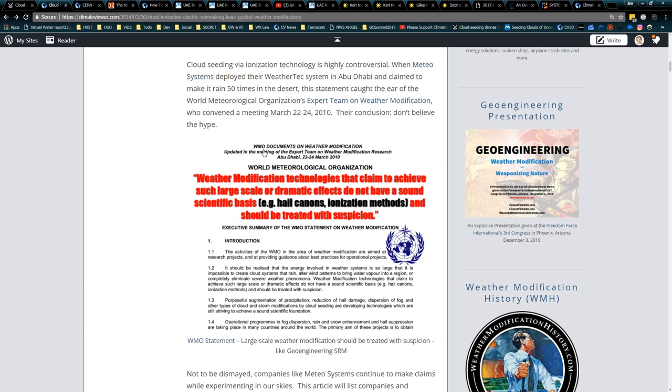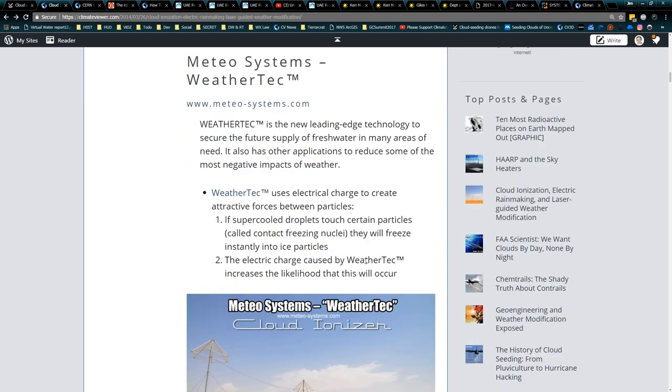So what happened was, these guys were down there doing it, and the expert team on weather modification from the World Meteorological Organization met in Abu Dhabi in March of 2010. And they said, quote, weather modification technologies that claim to achieve such large-scale or dramatic effects do not have a sound scientific basis. In effect, hail cannons and ionization methods should be treated with suspicion. So basically, they were knocking on all of these systems.